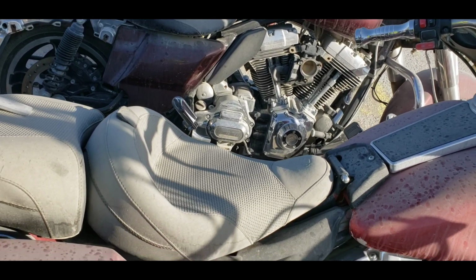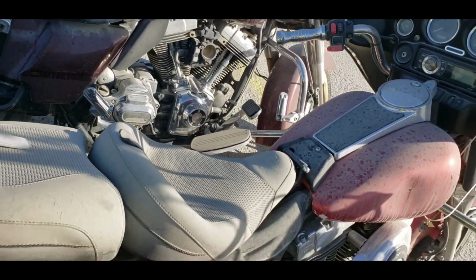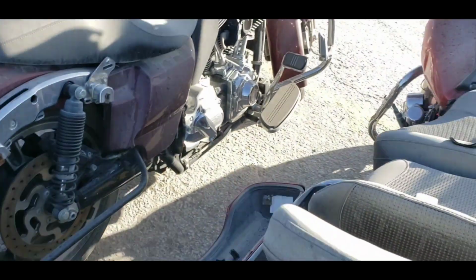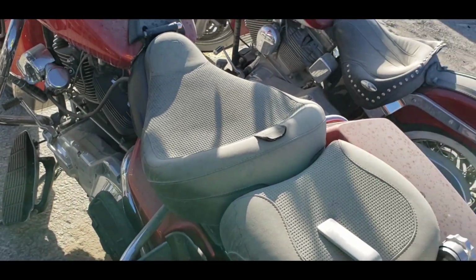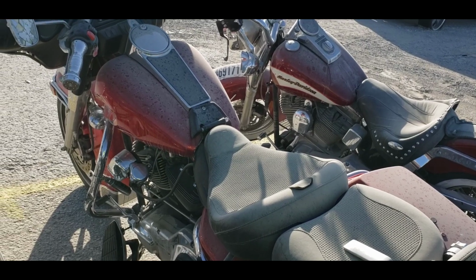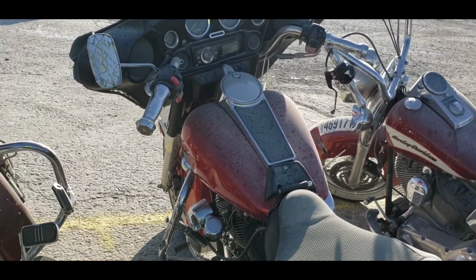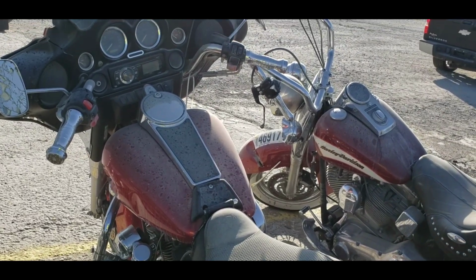Only thing about it is, I don't know if I want to put this back together if I got it. Spoiler, y'all, it's already on the list. I got it on the list for parts though, and I remember why. So we're going to walk away, leave it alone.